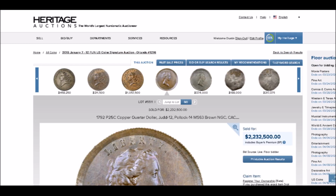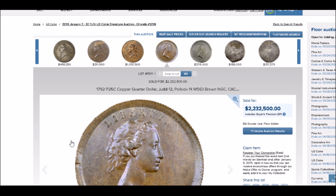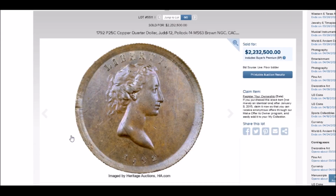We're going to take a look at another pattern coin. This is a 1792 25-cent piece. This is a copper quarter. Now, this was a pattern, and this was a very unique pattern. This was a coin that was being suggested, that they were trying to propose to design, and of course it did not pass, or you'd have more of these.